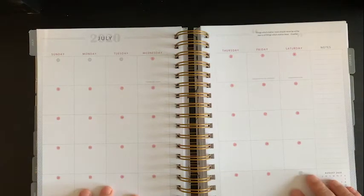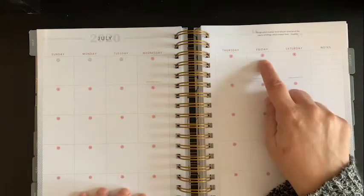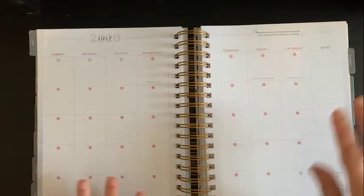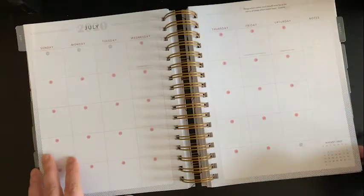Okay, so monthly spread. It's mostly neutral. You have pops of color in the dates, the day headers. You have your typical layout, sidebar on the right with notes, and then a mini calendar. I don't know if you can see that right there. Let's see if I can hold that up. So you get a nice mini calendar, which I actually do appreciate.